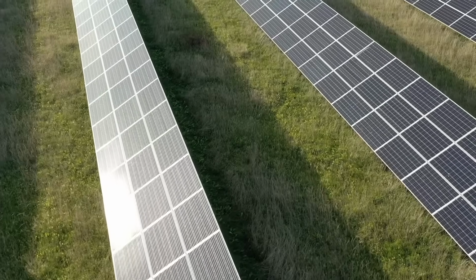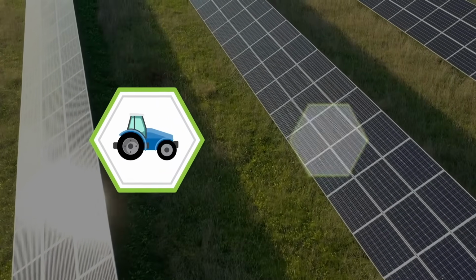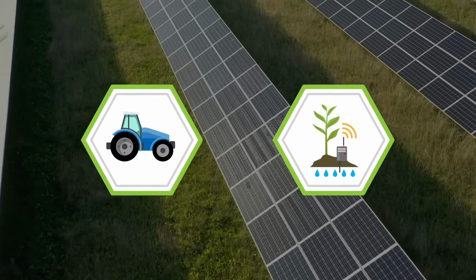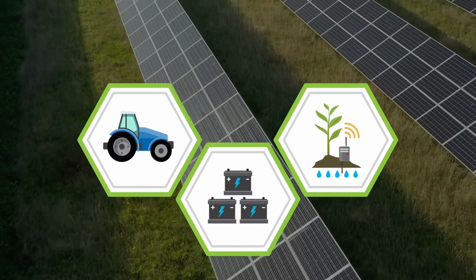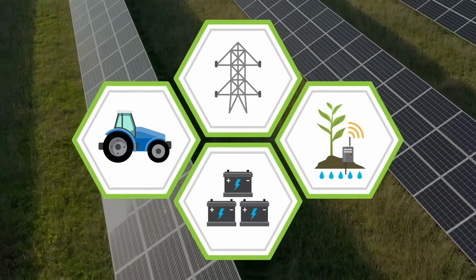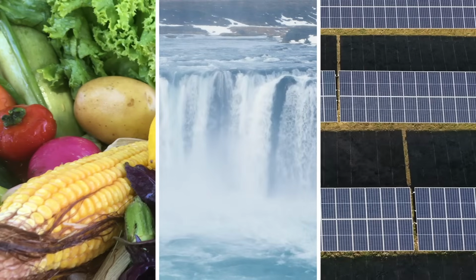The electricity can be used to run the farm with electric tractors and equipment, and to power precision ag technology that helps further reduce water usage. Surplus energy can be stored in battery banks or sent to the grid for consumer use. It's a win-win-win relationship between the three most foundational elements of modern life: food, water, and energy.